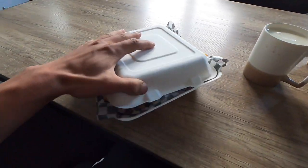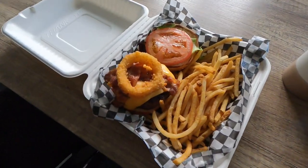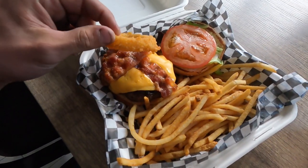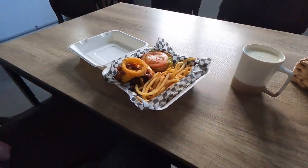So let's see how it looks. Oh yeah, that looks pretty good. So we got ourselves a Hilton burger with fries. There's a little onion ring on the burger. It's pretty good. And then a nice glass of whole milk straight out of the bulk tank. Now that's a 10 out of 10 lunch.